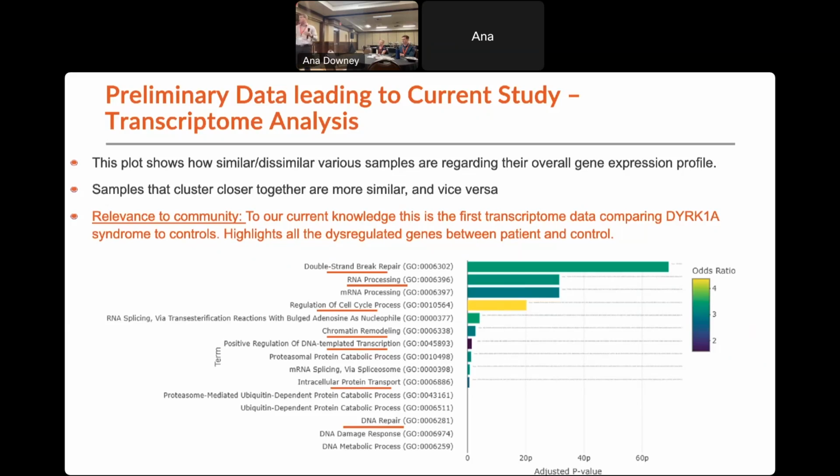The good thing about this is skin cells are a lot easier to obtain. They're a lot easier to work with, they're a lot cheaper, and they're a lot faster. So we know here that, to my current knowledge, this is the first transcriptome data, and it highlights all the dysregulated genes between the sample that we have and control samples. That seems to match up nicely with the function of DYRK1A. So at least we know that these cells are a good conduit if we don't have access to iPSCs or these stem cells.